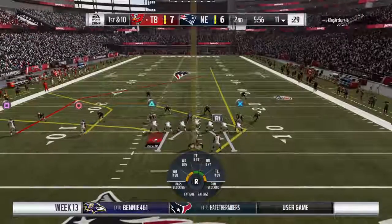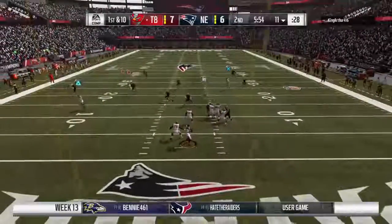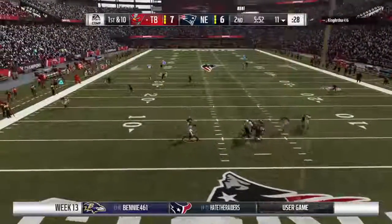And think about all the different techniques he has to employ in a passing situation. Is he spot dropping because it's zone? Is he picking up man-to-man? Is he having to run with?